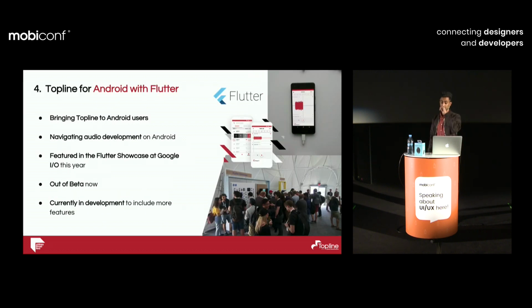Moving on very quickly, it was always on the roadmap to bring it to Android as well. We started with iOS. It has been a learning curve for both us and the guys we're working with, navigating the audio development, but we really worked hard to get something out there for Google I/O, the event they had at Mountain View this year.